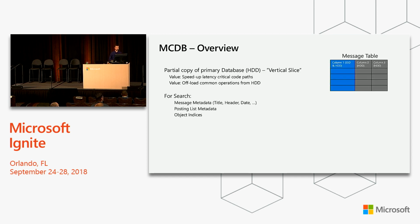So in order to make search quick, what we did was we took a vertical slice of the message table. Again, this is oversimplified. There's more to it. But we essentially took a vertical slice of the message table that has the most important metadata, hence meta-cache database, that is used to service searches. So titles, headers, dates. We also put into SSD posting list data and object indices. And that allows us to get very good latencies. Turns out that for a lot of messages, especially if they don't have attachments or very large bodies, this is all you need as well, or almost everything you need to retrieve such a message. Hence, serving mail is now faster.